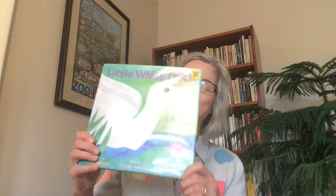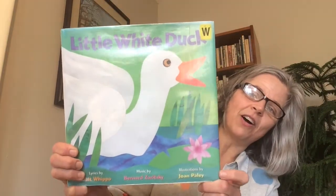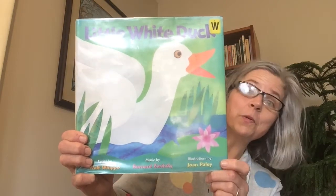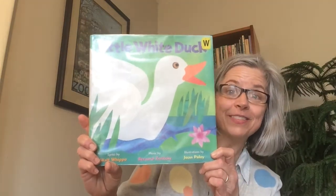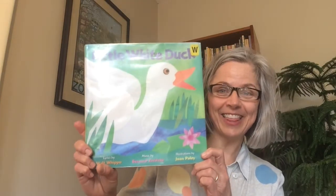I did want to be sure to share with you a little something else from our library. It's a picture book called Little White Duck. So when we're able to be back in the library, I hope you'll take a look for this story and remember the time when we sang Little White Duck together.